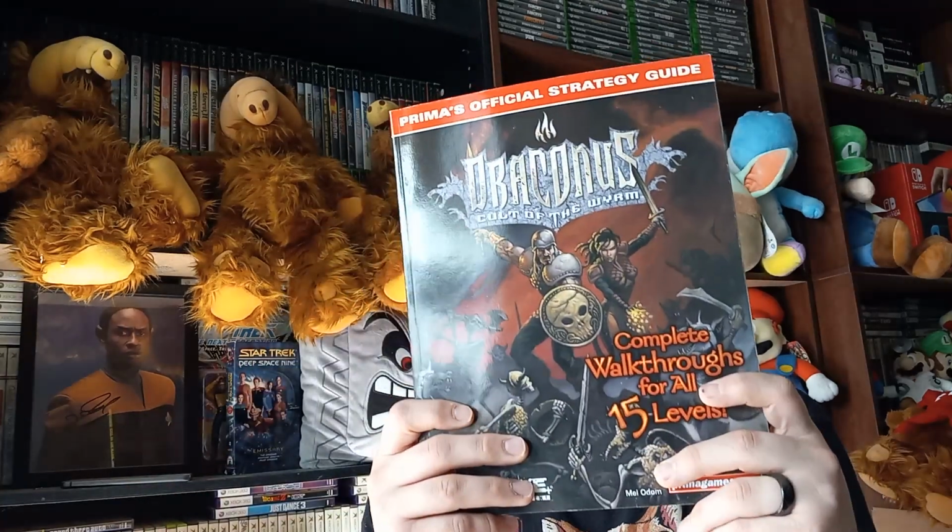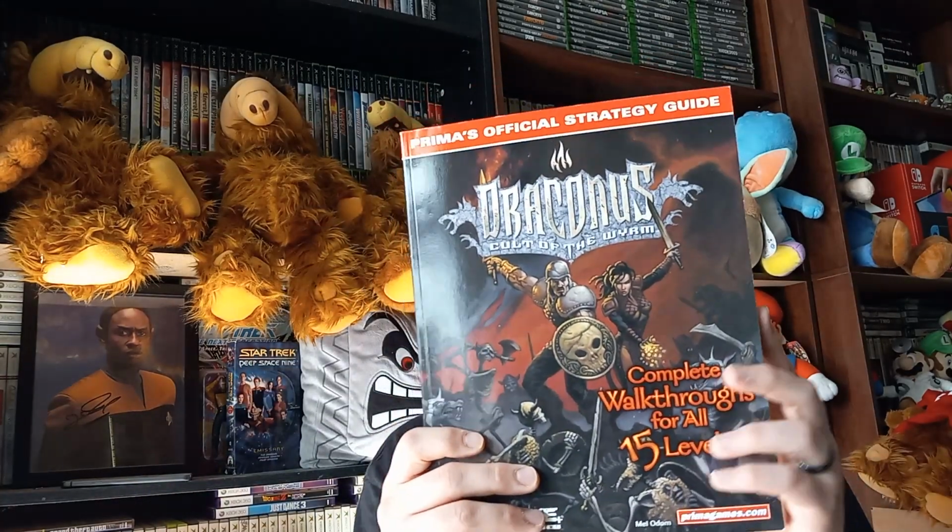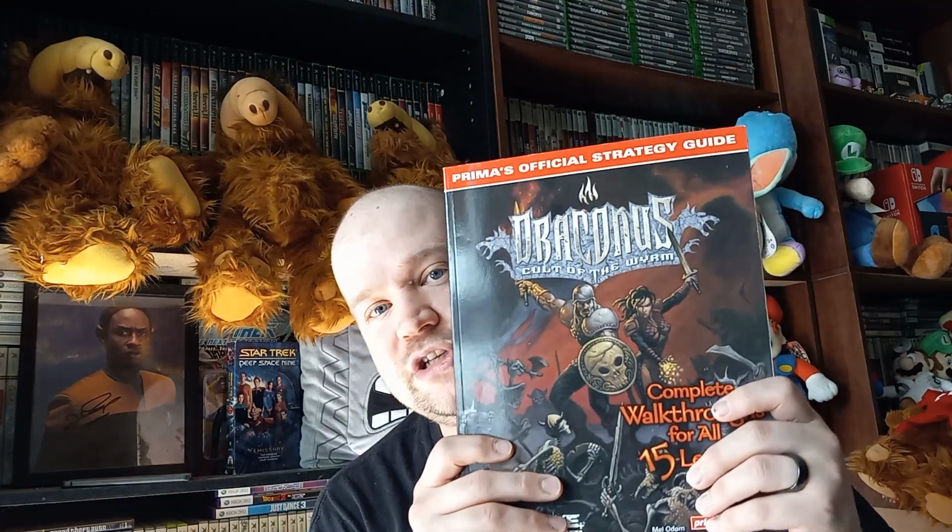Got another strategy guide. This is another one that I've been looking for a while, and it can be hard to find, as this wasn't a super popular game on the Dreamcast, but it's one that I really love, and I'm really glad that I finally found the strategy guide, and it's in amazing condition too. It doesn't even look like it's been used, and that is Draconis Cult of the Worm, the official strategy guide. Really, really good condition, and I got this for like $13 shipped, so very happy to add that to the collection.